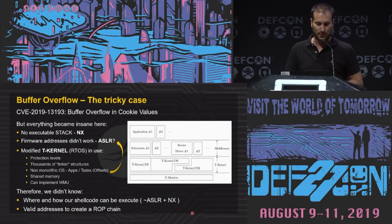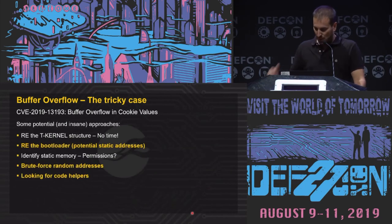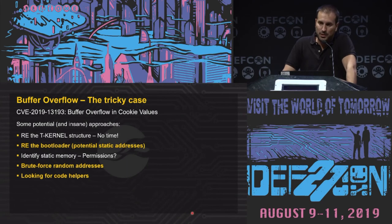We were not able to identify valid addresses to create our drop chain, but we need to identify valid addresses in order to do that. Okay, so we thought about different approaches that we can use. For example, reverse engineering the TKernel structure. But obviously, we didn't have enough time to do this because it could take weeks.